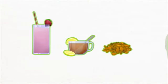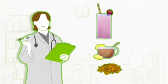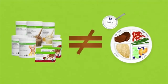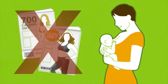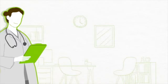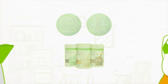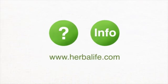An occasional Formula One shake, cup of green tea, or soy nuts can be a great nutritious snack, but check with your doctor first. While these products can be included as part of a healthy diet, they should not be used as a meal replacement. In general, breastfeeding mothers should not follow a strict calorie-reduced diet, as it may affect breast milk quality and production. We recommend breastfeeding women talk to their healthcare providers about weight management, the use of Herbalife products, and incorporating physical activity. If you have more questions or your healthcare provider needs product information, please contact us at herbalife.com.